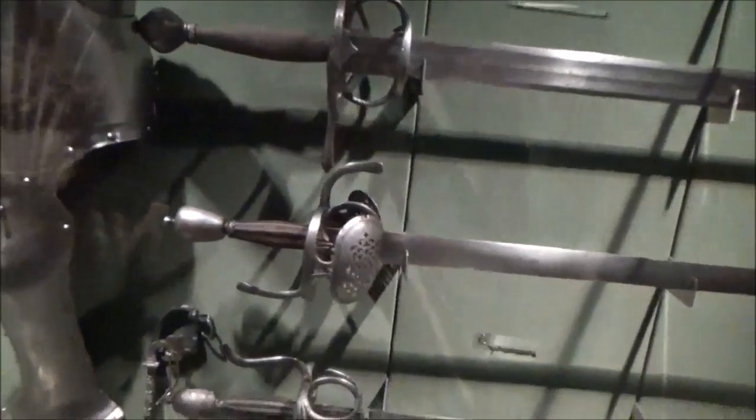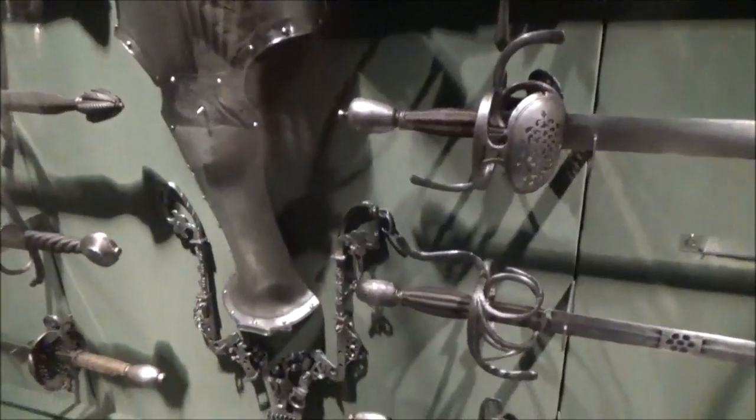Dagger, d4s. That is a scimitar. It's not really a scimitar, but you can call it one if you want. Horse armor. Here's some horse armor. Cover its face. I'm sure the horse appreciated that.